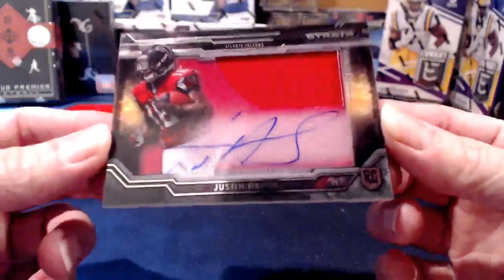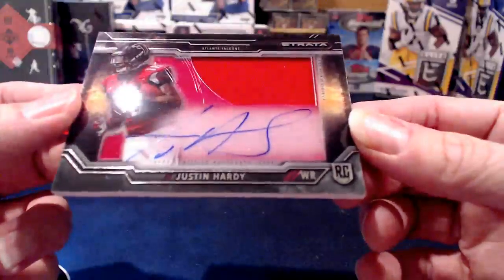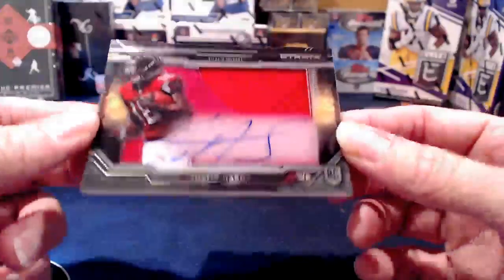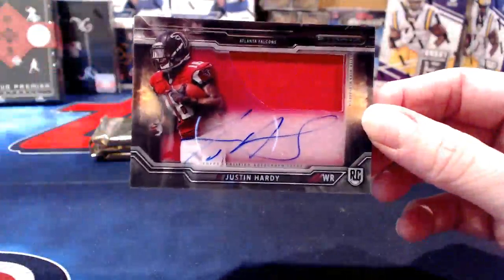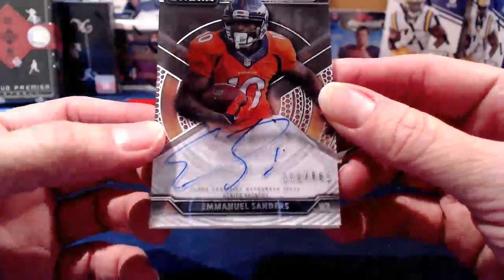This is Justin Hardy for the Falcons. And is Justin Hardy numbered? I don't think so. Don't see a number. And that one even, you probably can't tell it from the camera. Maybe you can. If you get it in the right light, at the right angle, you'll see there's lots of little surface scratches on these plastic surfaces. Not so much when you look at it straight on. And it really doesn't, frankly, bother me. But some people do find it distracting, so I like to point out that that is pretty common with all of the Strata cards. Emmanuel Sanders to 800 for the Broncos.